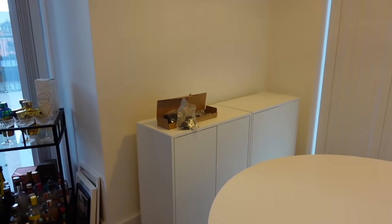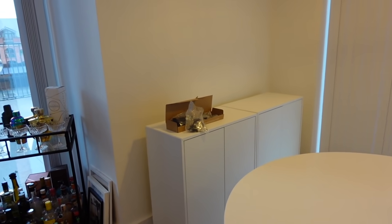Let me know. Because you can see where the unit is and where the table is. It's kind of the same height. I feel like I just wanted it a little bit higher, but that'd be really easy to do. I'd just buy taller legs. But look, here's the table. And then it obviously extends out for when I've got guests.